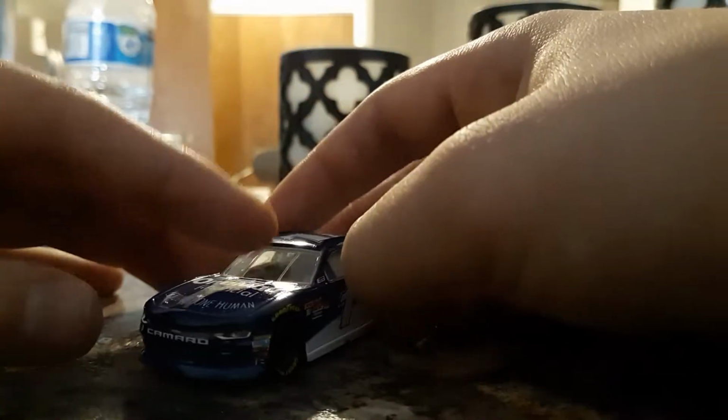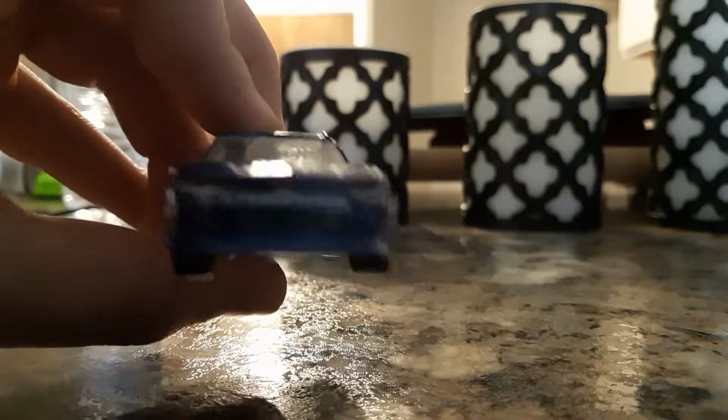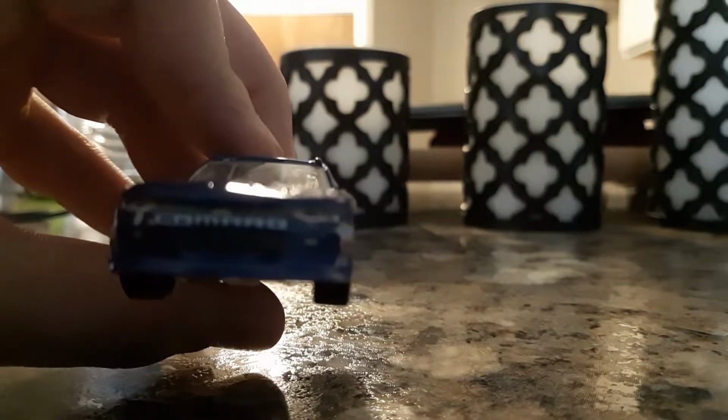Here's a look at the diecast. Really, really nice diecast. Actually, the Camaro logo isn't all that bent up either. It's really not bent or anything or crooked. Everything actually looks pretty legit on it.